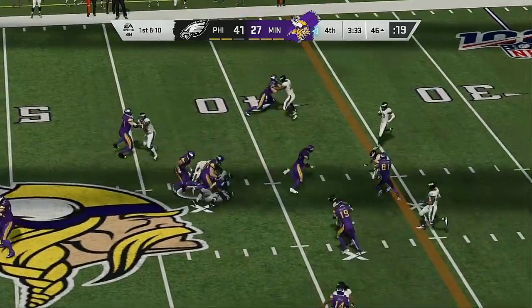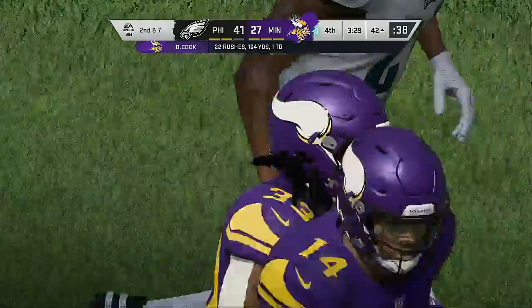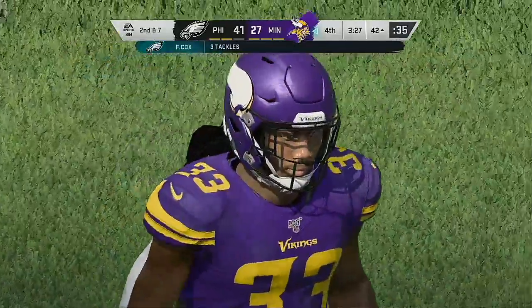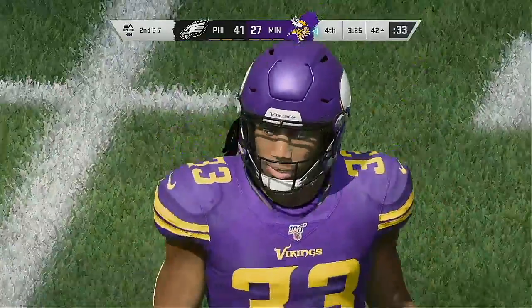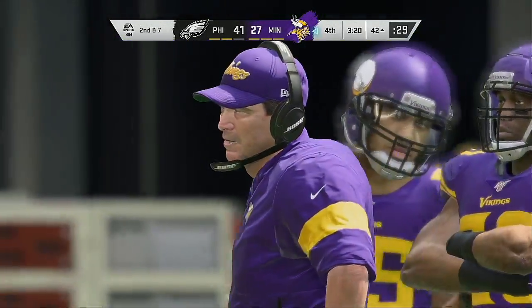Now Cook, he's got it off the draw. And able to push forward for right around 3 yards down to the 42. Not much happening there on first down. I thought there might have been a hole for a split second. Yeah, but it dried up pretty quickly, didn't it? Closed fast.